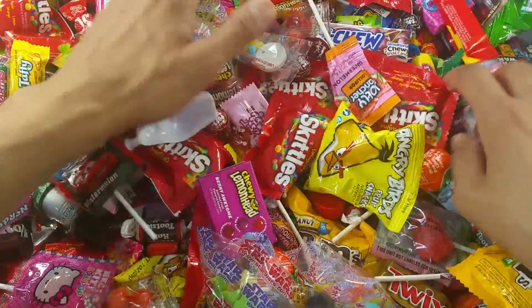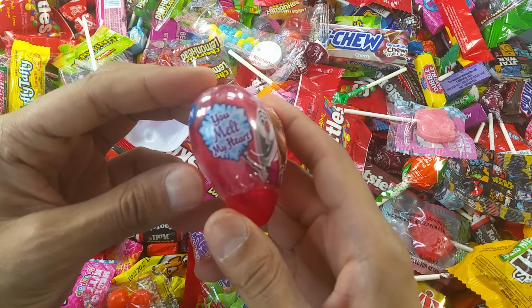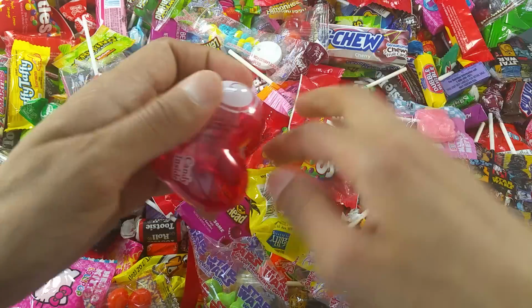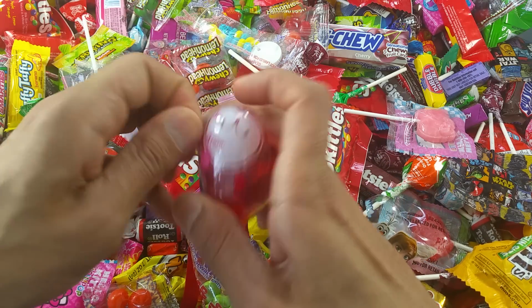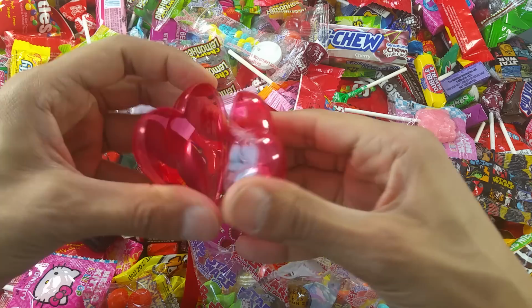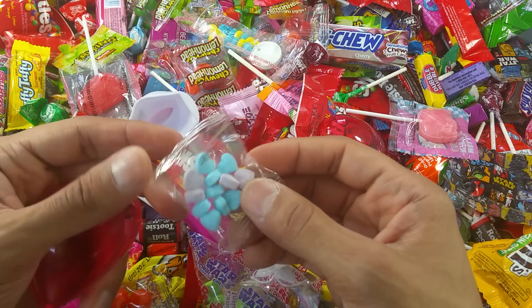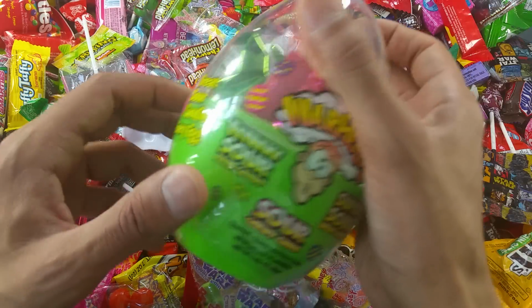What else is there? Disney Frozen. This is Olaf, Anna, and Elsa. Let's open that and see what goodies we have in here. There you go. Oh, some more little yummy candies. These are yummy hearts. A big surprise is coming.